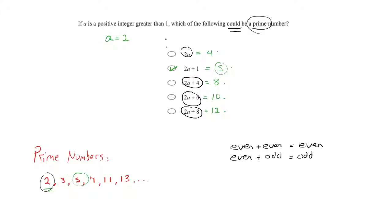So 2's not in question. This is an even number plus an odd number, 1. So it certainly could be a prime number. It could be a prime number. Doesn't have to be, though. There are other odd numbers that are not prime numbers. 77 comes to mind. 77 is actually 7 times 11. It would be divisible by both of those, both of which are prime, but this number itself, very odd, but also not prime.